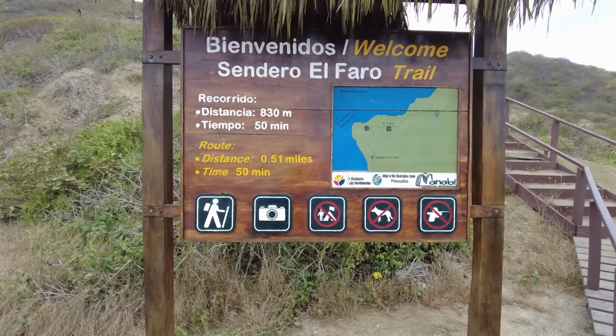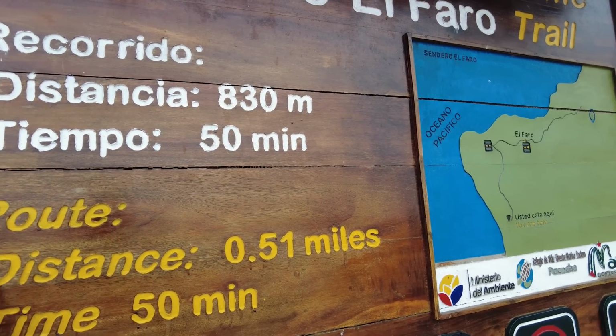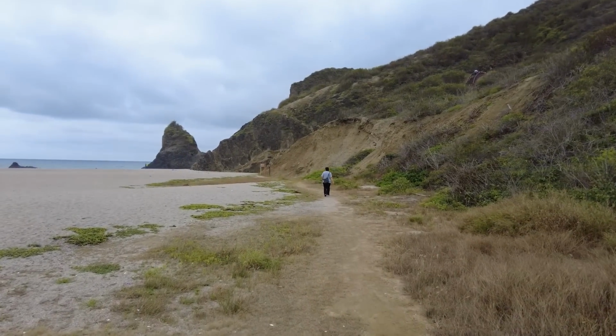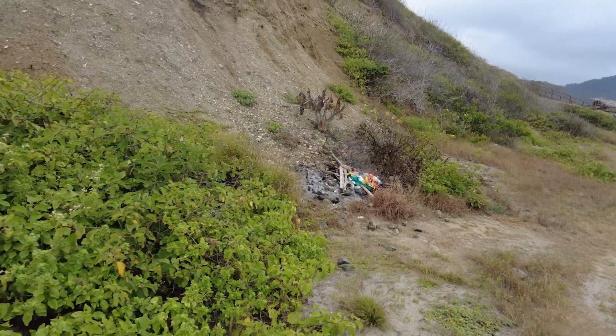We're getting closer, and it's a lot of stairs up that mountain or hill, whatever you want to call it, cliff. Woo! I'm gonna do it though. Bardo Trail. And so it's got a distance of 830 meters, 50 minutes, or half a mile. And no guns. But first, we gotta do these little haystacks. So think of the irony. So see that little trash pile right there?